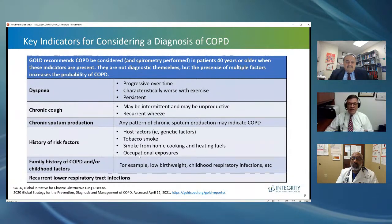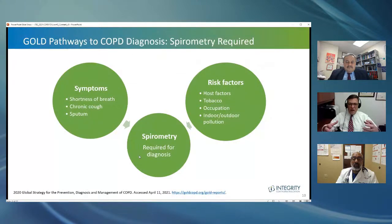And in the next slide, GOLD tries to give you a way of synthesizing this information, which is those symptoms that we described, the risk factors, either one or both of those trigger, as Ramon's trigger has been in his center, the thought of a diagnostic test for COPD, which really is spirometry. That's why it's in the middle of this slide. It's such an important diagnostic component.